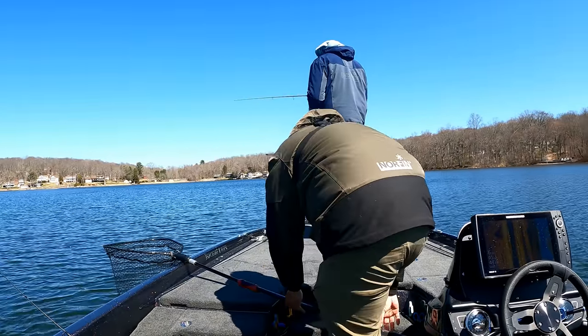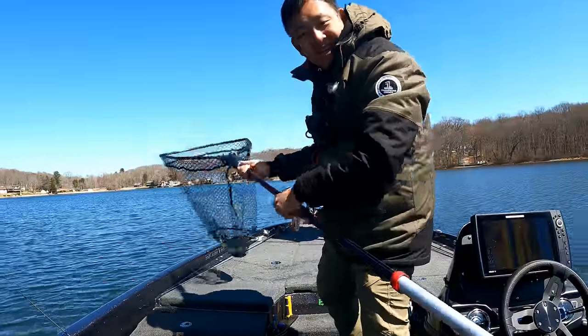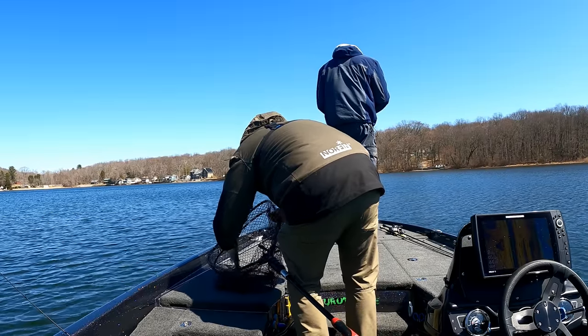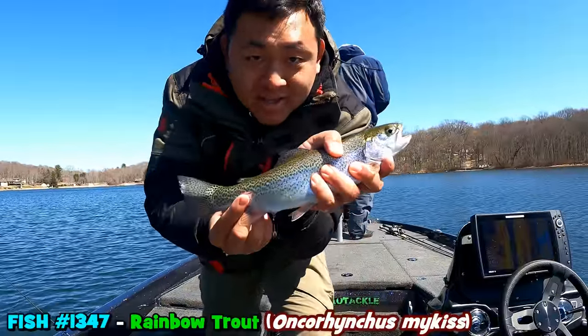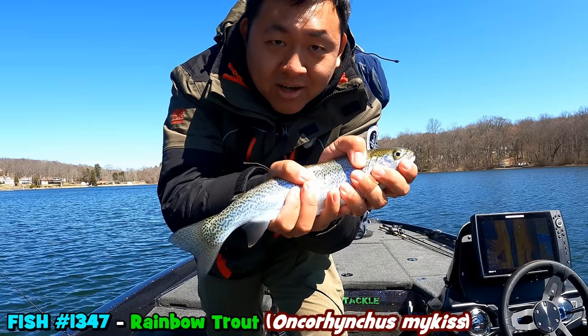Benefits of having the live scope and the net on the boat. You feel me? Those are the benefits. Right after that bass, Ben just saw two of these on the live scope. And he was like, Leo, come here with the EPF swim, right? Look at that, dude. My first ever trout from Coventry, huh?